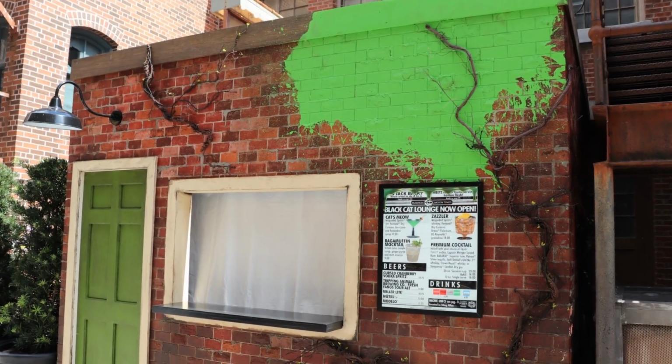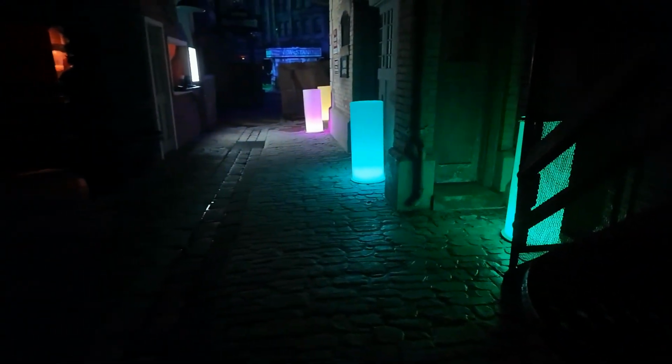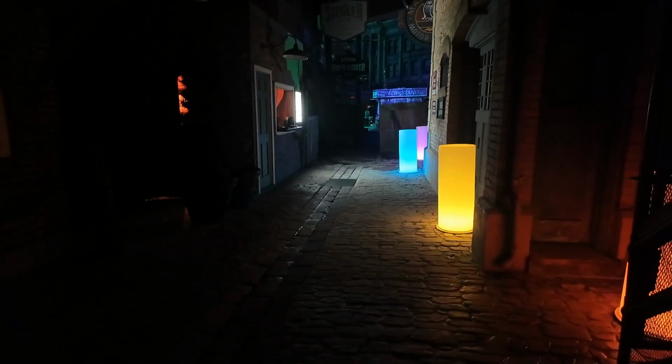The last mocktail I tried can be found at the Black Cat Lounge in New York by the Starbucks. No one was back here. I think with the scare zone right there, people might have forgotten about it or not known it was there. They had plenty of open tables in the alleyway.